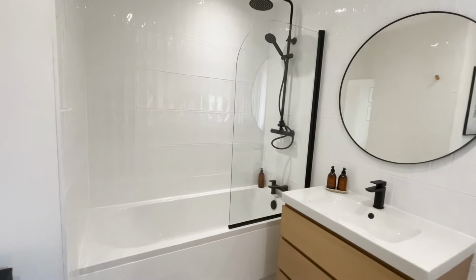The shower head is also the same one that we used in our ensuite. I think I got that from Better Bathrooms. I'll link everything down below that we did use. That was £128. I thought that was a really good price for the style of it. We have the nice rainfall overhead shower and a handheld, and it's in a nice matte black.